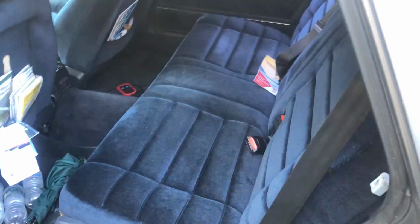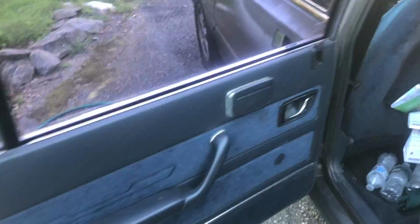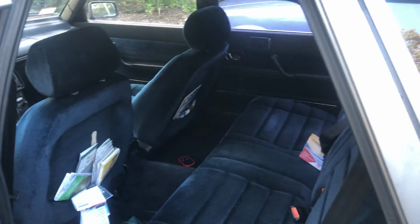Here's the rear seat. So you see the blue velour once again. I have a lot of maps back here, so excuse the mess. But you get an ashtray for each rear passenger. Just a very tidy car, at least inside.